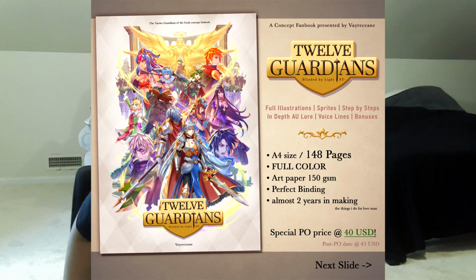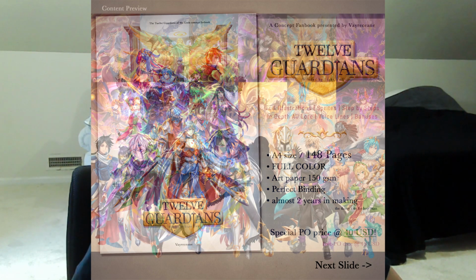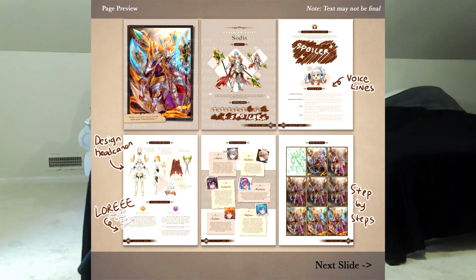Because Verisine is a fan of the game, this is a fan-made art book as I mentioned, 148 full-color art pages, with full illustrations of the units as well as sprites of the units. The book will also include in-depth alternate universe lore, which is just a fancy way of saying headcanons. Voice lines from the games are included as well, and maybe additional, like, original voice lines? I do not know. I don't have the book yet.